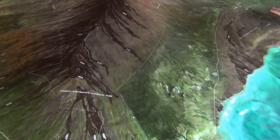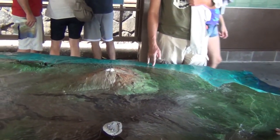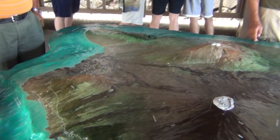This actually answers your question about Mauna Loa. So there's one that comes up here, close to the summit, but not all the way around. It's down here. Interesting.